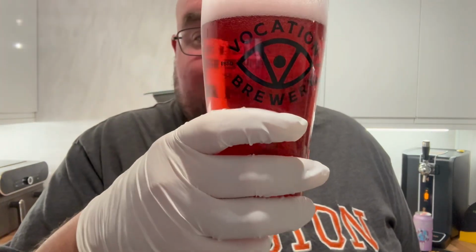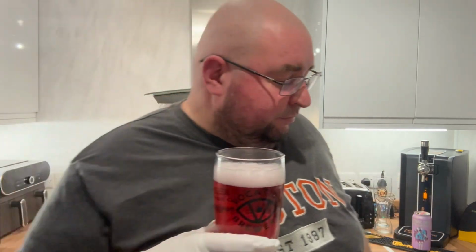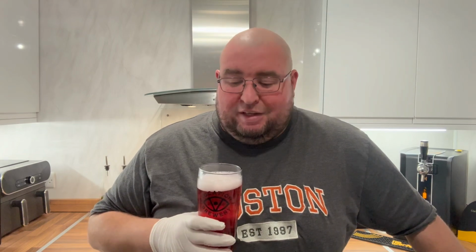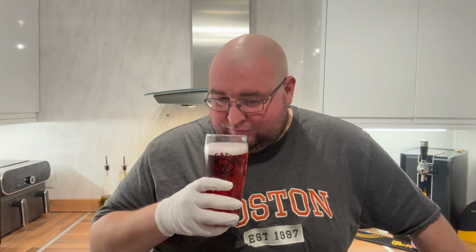Purpley reddy coloured head. Dark red coloured beer. So it smells like a cider. It smells like someone's just opened up like a Copperberg or something. It's got a very sharp berry smell.